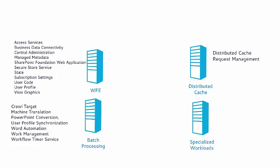Then we had distributed cache, which was new in 2013, that had the distributed cache and request management, and specialized workloads. Specialized workloads was like, hey, do you want to have a dedicated server for something? Do a specialized workload, and that's it. You're fine. Just put everything you want in there.